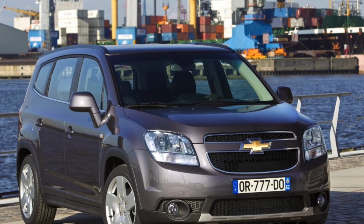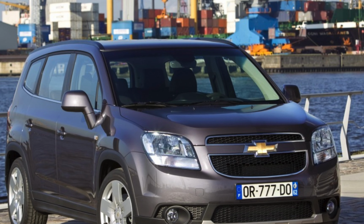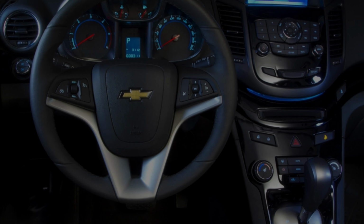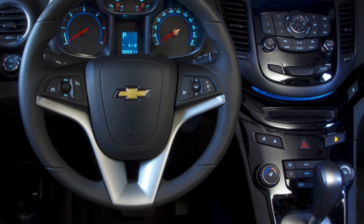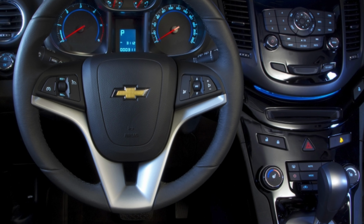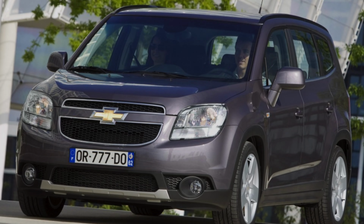The Orlando scored the full 5 stars for safety in the Euro NCAP crash tests, thanks to equipment like ESP, traction control, braking assist, ISOFIX child seat fittings, and 6 airbags as standard.